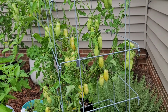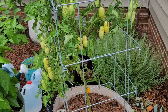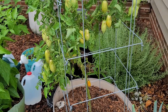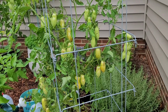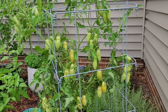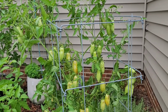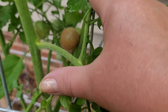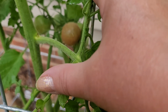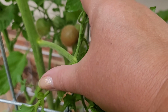Now here's the Prairie Fire tomato, and the tomatoes aren't looking real good at the moment. I don't think they liked all the rain, but I have gotten some off the plant this week before the big rain started, and they're actually pretty good. So let's see if I can get a good picture of it. This is the first of my black cherry tomatoes that is getting ready to ripen.